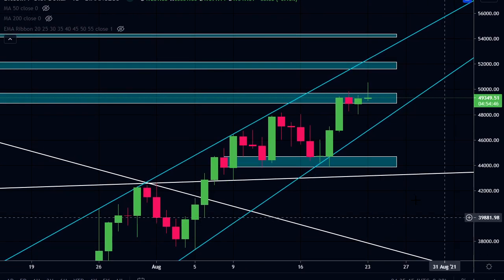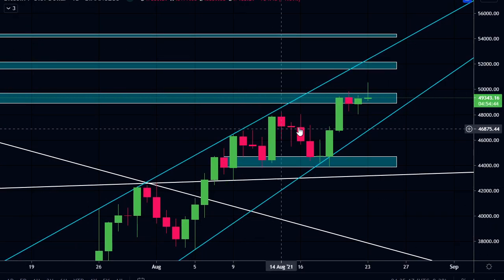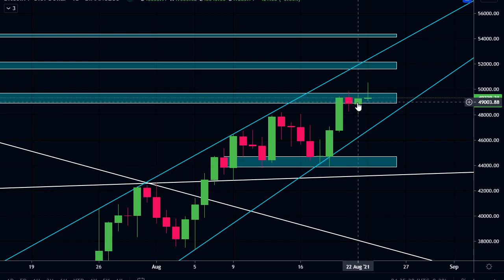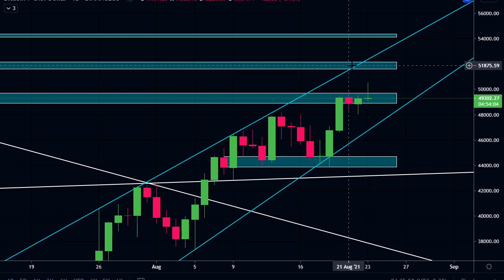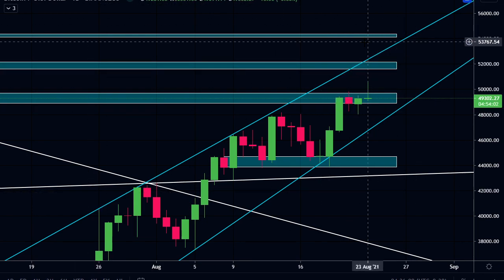So I've just taken off that 2-week order block to make it a bit clearer. You can see this order block currently is holding. And if we were to get above this order block, with the top of it being around 49.7, and close the day above there, then I would expect us to test this higher up order block, which is between 51.6 and 52.2. And that would also be the top of this trend line here in blue.